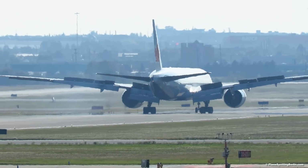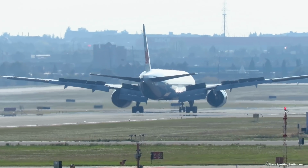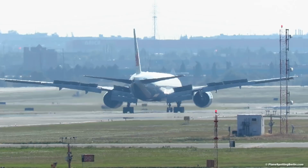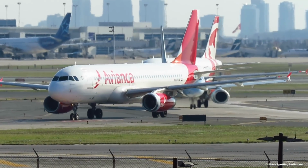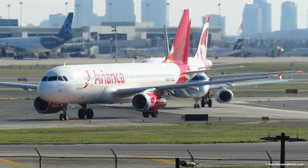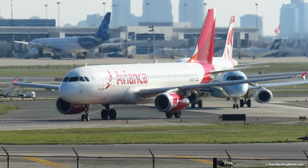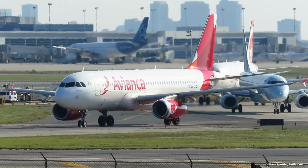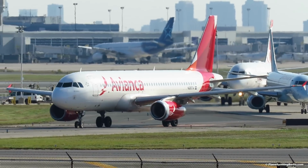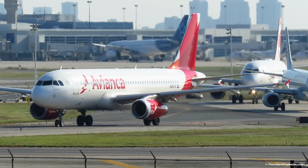Lufthansa 470, join taxiway Delta, contact ground 121.9. Axis 627, I see you're going via Quebec there, sir, so you can keep taxiing forward via Quebec, line up runway 23, disregard the visual. Okay, line up runway 23.